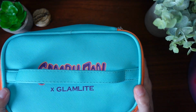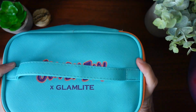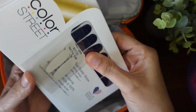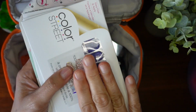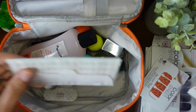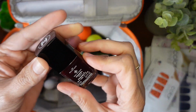To start off, I have my Scooby-Doo Glam Light Mystery Machine makeup bag. I absolutely love this, and I'll show you what's inside. Here are all of my Color Street nail strips that I'll come back and show you in a minute. I have a variety of polishes in here. So what do we have?